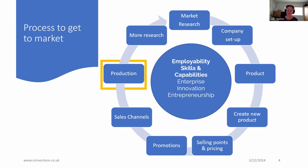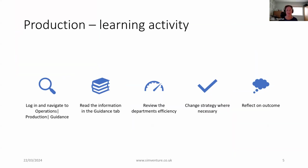So today we're going to look at how your company promotes itself in terms of the products and services it sells, but more importantly, looking at the process to market in the production area. So what we're going to do is navigate to the operations and the production tabs. Please go to the top right-hand side and read the guidance information tab. What we also need to do is there are a little magnifying glass on the top right-hand side as well. You can click into that.